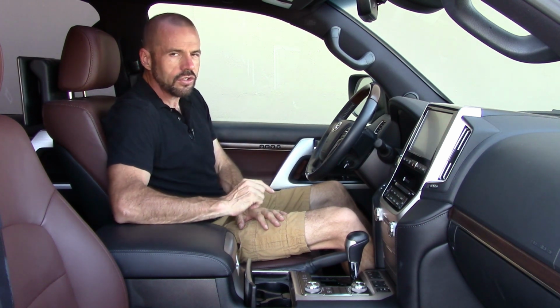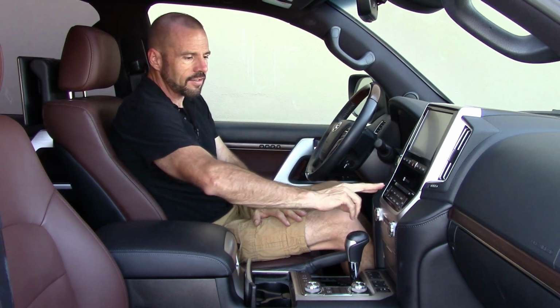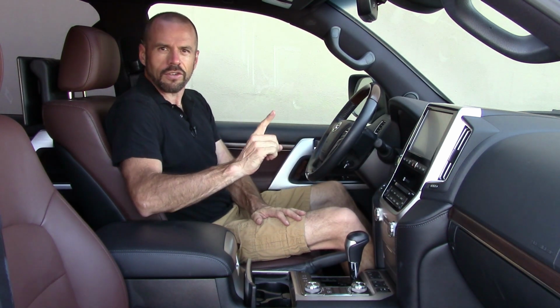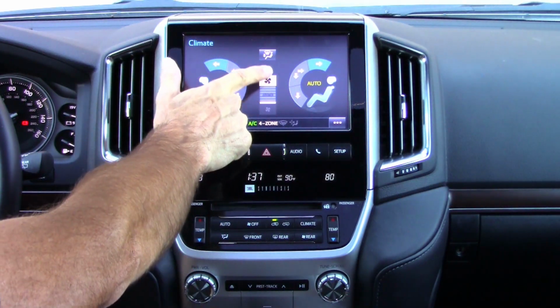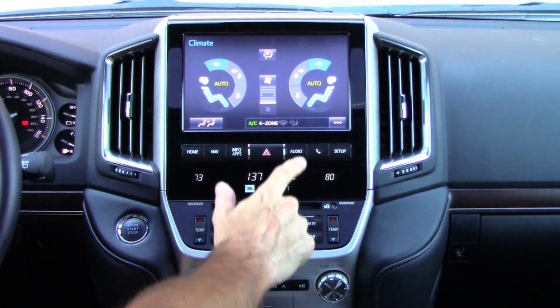Now, the one thing I do need to point out about this infotainment system is the fact that the HVAC controls are down here on a separate bank of switches, but the one most important switch is the fan speed, and it's not down there. You actually have to go down here and hit a button that says climate, bring up a different menu, and then use buttons up here on the touch screen to adjust your fan speed.